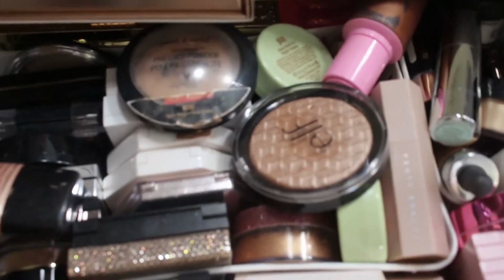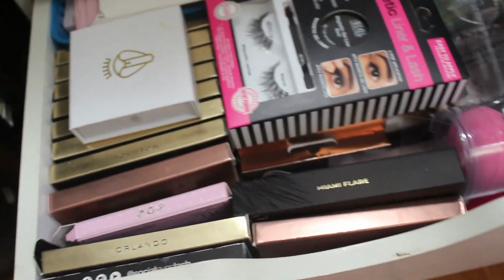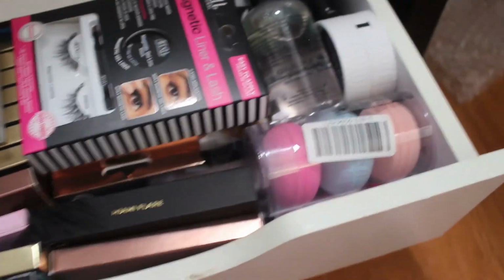All right, we are decluttering. Don't look at the mess in here, but we are decluttering this drawer. We have a bunch of stuff in there, and then we are decluttering also, we gotta look into this in here, which is just lashes. I don't think I have to throw any of those, but we're gonna look at that. All right, guys, so I'm gonna go ahead and get started on here. Let's see what we're gonna throw away. I don't know if I'm gonna throw away anything here, but we're gonna throw away some stuff.